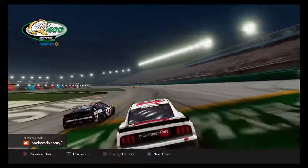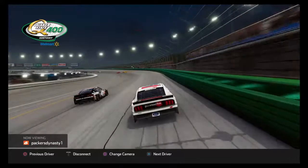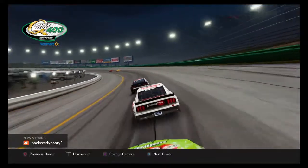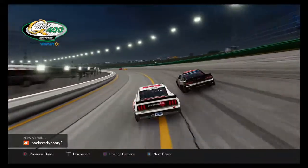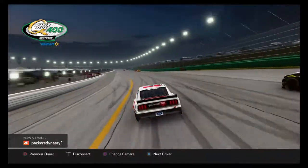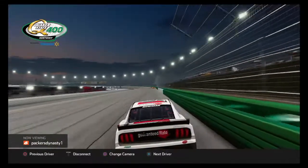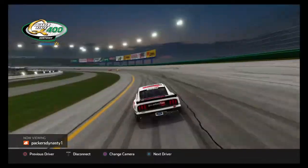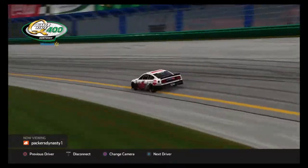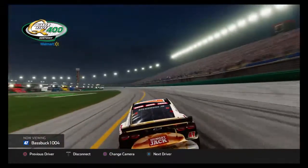43 goes to the inside. The 6 trying to arc it into the corner, knowing the 43 is going to wash up. Going to look down low, gets pinched. Don't spin, don't spin. Oh, and holds it. The 43 being very, very conservative there and not chopping down. So good racing there from the 43 and the 6. They did exactly what they needed to do.